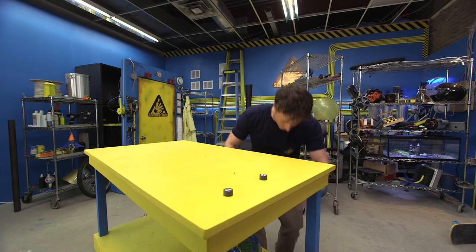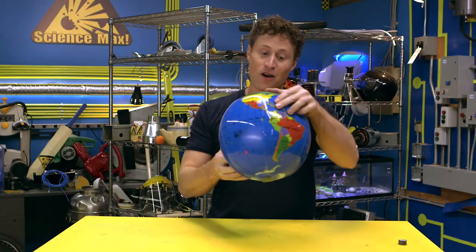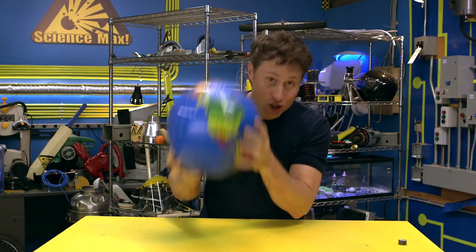There are two poles to every magnet, just like the Earth. There is a North Pole and a South Pole. That's right, the Earth is a giant magnet.